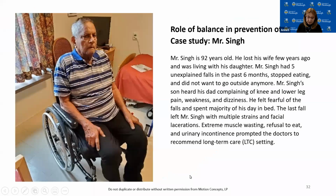I have a very interesting case study, and this is a gentleman that I met in November, which is just 3 months ago now, Mr. Singh. He was admitted to the long-term care facility, and this happened after about 5 months of immobility. It started all from falls. He had 5 unexplained falls that happened throughout the summer. And then he was so fearful of falls, he was so afraid that he stopped getting up from bed, and he spent all the days in bed, and he was refusing to get up even to use the washroom.